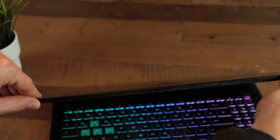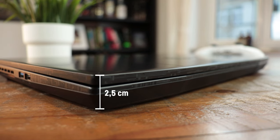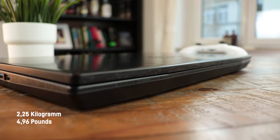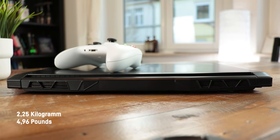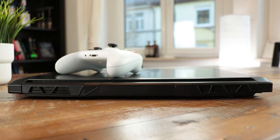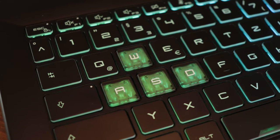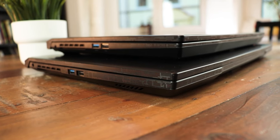The build quality of the laptop is all right. It has a total height of 2.5 cm when closed and it weighs 2.25 kg, also known as 4.96 pounds. It has a pretty obvious gamerish design, especially considering the look of the RGB lit keys. The 17-inch version weighs a bit more with 2.6 kg, by the way.